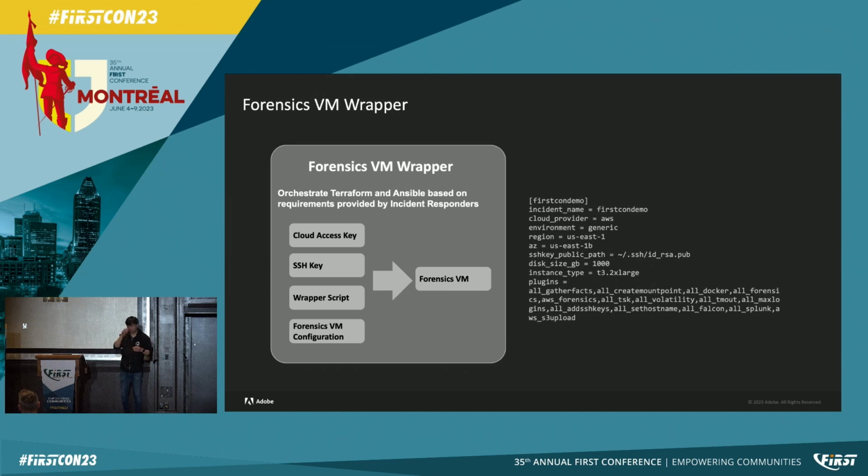We need to define the environment. Most companies have different environments. Some companies have a Gov cloud environment, some have a PCI environment. So we want to develop something universal, applicable to any environment. You can specify the region and AZ, you need to specify your SSH key, and define the instance type based on your usage. And the plugins, I will talk about the plugins in a minute.